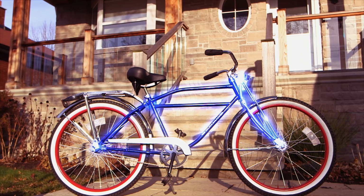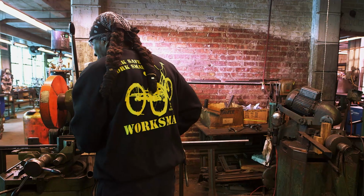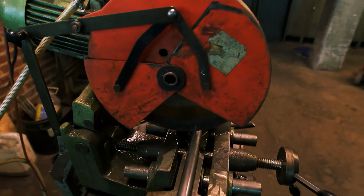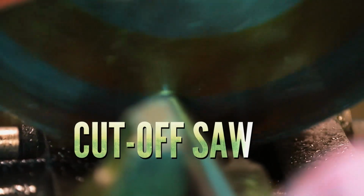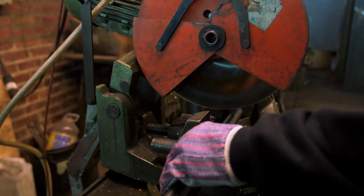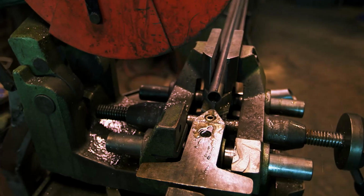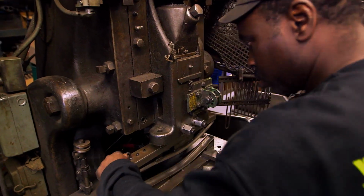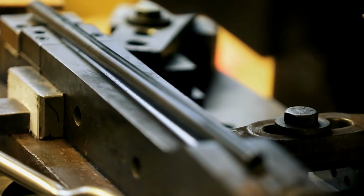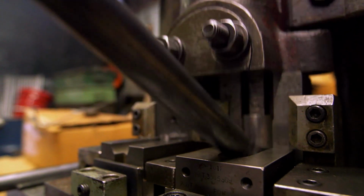Well, to make a bike, you start by making the body, or frame of the bike. And to make a frame, you use this cool Pac-Man machine to cut steel tubes to size. That's right. Pac-Man is a cutoff saw, and he spits a light oil to lubricate the steel tubes before chopping them down to the sizes needed to make the bike frame. I love the smell of cut steel in the morning. Those steel tubes are hand-fed one by one into this machine, which bends them to the proper shape and angle. It takes 3.5 meters of steel to make one frame. Worksman gets through over 400,000 kilograms of steel every year, enough to make 25,000 bikes.